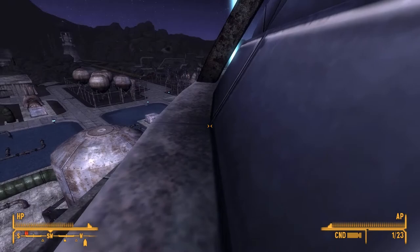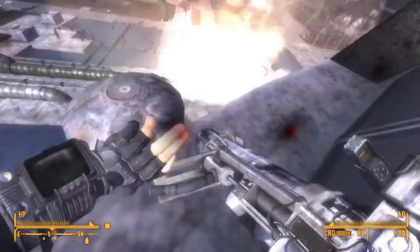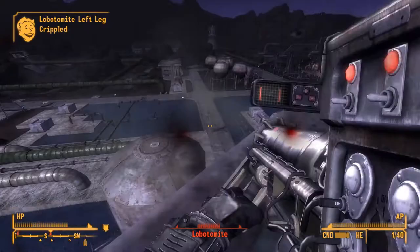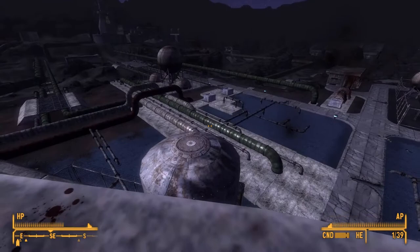Let's see. High explosive. We have our additional explosion size. Boom. Wow, that's humongous. Look at that. That's like the size of a mini nuke. Oh, man. Explosives are great. Alright. Let's stow this away because that makes us move way slow. Also heal up a bit. There we go. Whew.